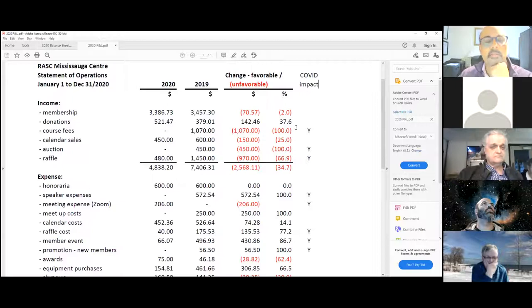Just at a high level, our income was more negatively impacted than expenses. There were obviously lines in both, but income more so. And that is because almost half of our income is generated from things that are possible only in an in-person environment. For example, auction, raffle, and revenues from any courses that we hold. So for example, in 2019, we had, I think, an event at Riverwood from which we made $1,000, which I'm highlighting right here.